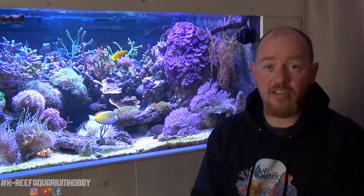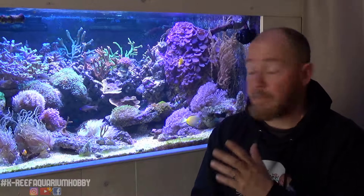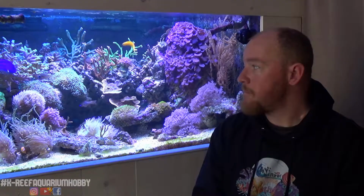So today I want to talk to you about how my tanks are doing. A small update about the big tank, after some colonies have been stripped after the brown jelly disease on the torch coral, and how the Nano is doing with this red cyano.